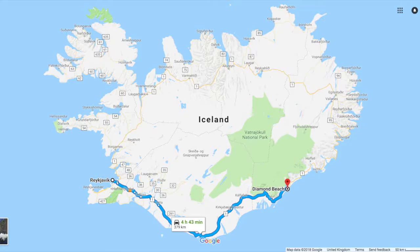As you can see, the Diamond Beach is 379 kilometers from Reykjavik, so it is quite far, and you will need to have a car to reach there, or you can take the bus. Either way, you would have to stay in and around Diamond Beach to visit the beach.